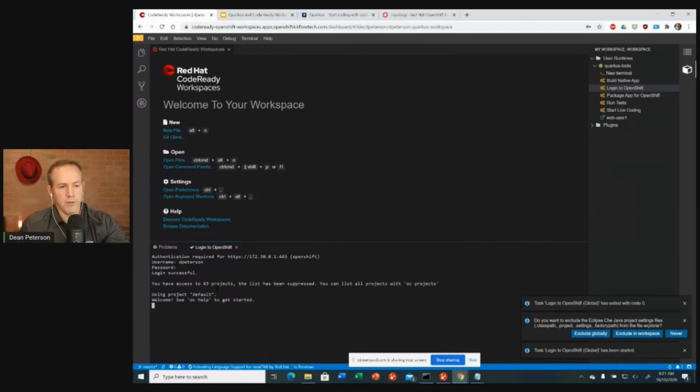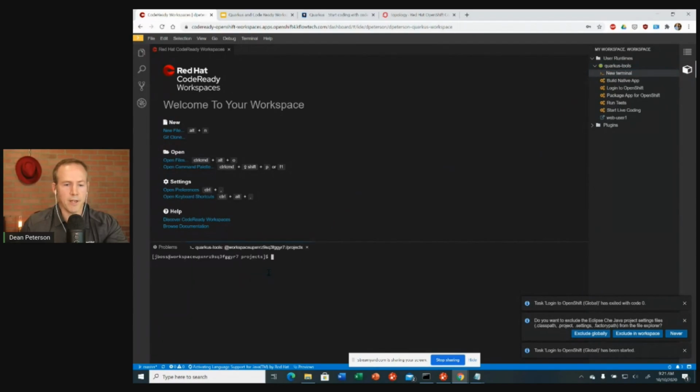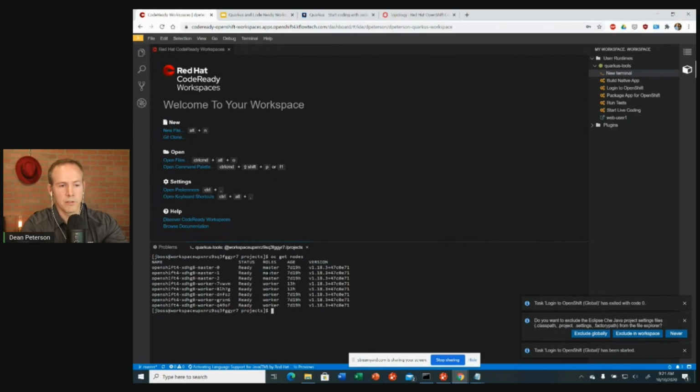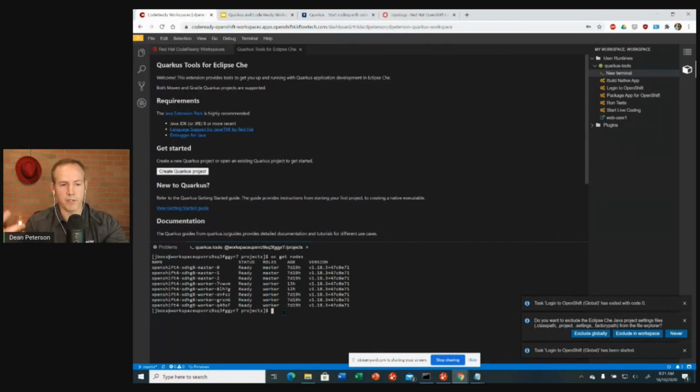And now it says you have access to 63 projects. You can go ahead and close that. And if I open up a new terminal window and did something like oc get nodes, for instance, you can see all of the machines that are responsible for the Kubernetes cluster that I want to deploy this application to.